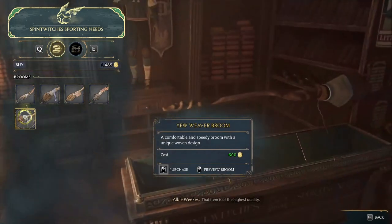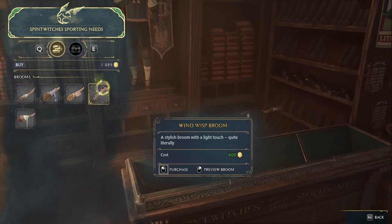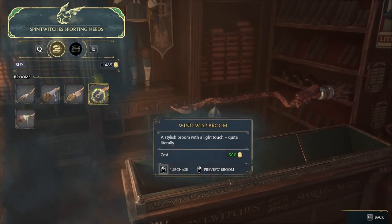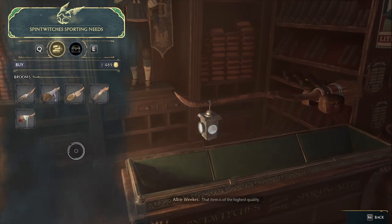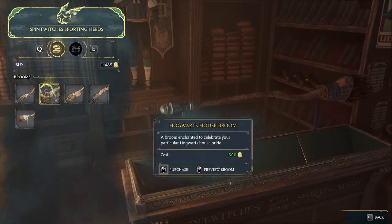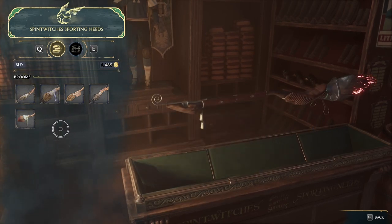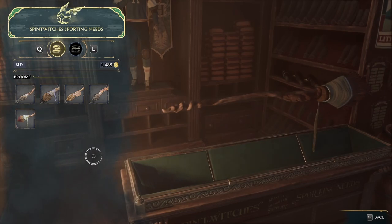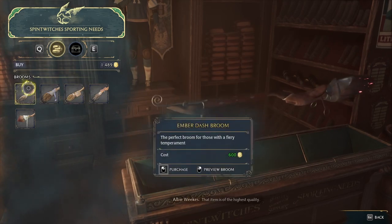Let's see what we can... Yep, does have a light touch. I wouldn't say no to that. Let's go for the Ember Dash.